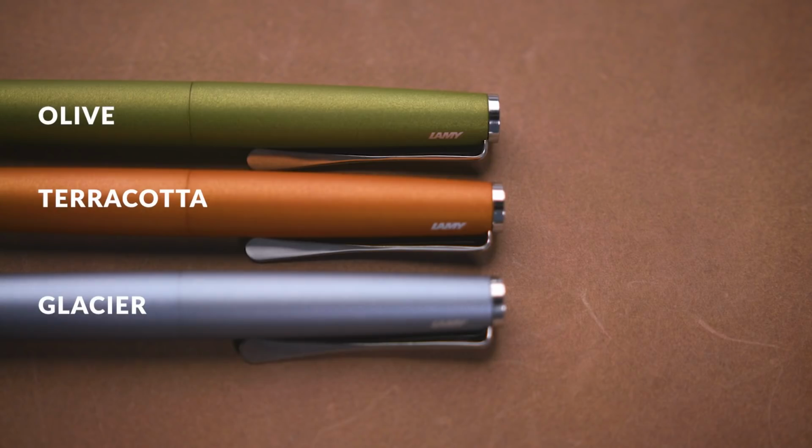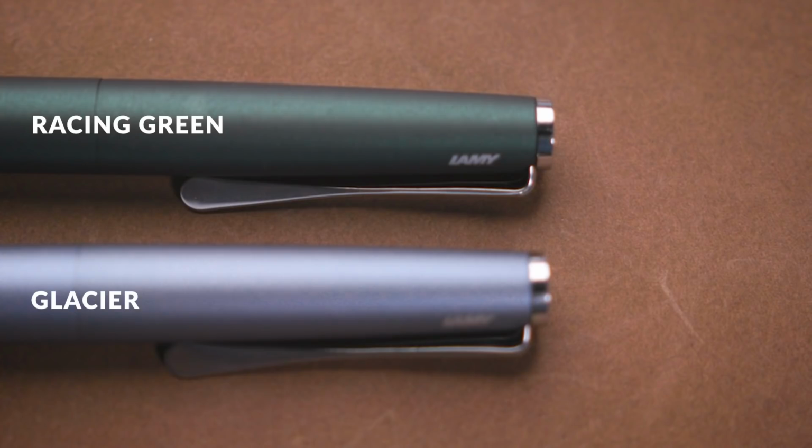The Luxe is really kind of different altogether. It has a rubber grip, black trim, so really kind of an altogether different pen. In 2018, they doubled it up again. They had the terracotta and the olive. Now these ones look vastly different than the Glacier, and that's okay. They're very different in color, and these ones are no longer available. So in 2017, they had the racing green, which is somewhat similar to this color, but again, it's a little on the greener side. It's kind of dark.